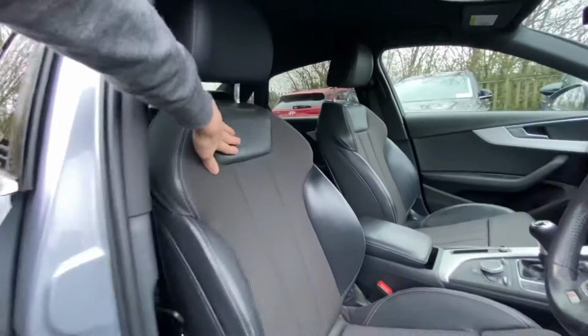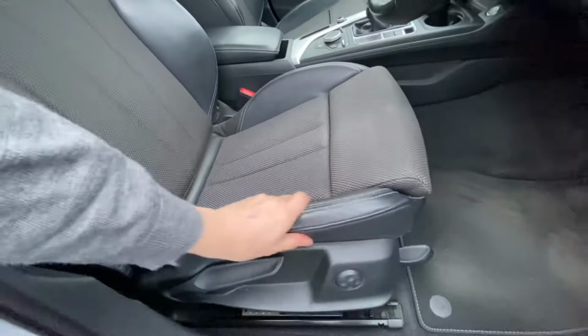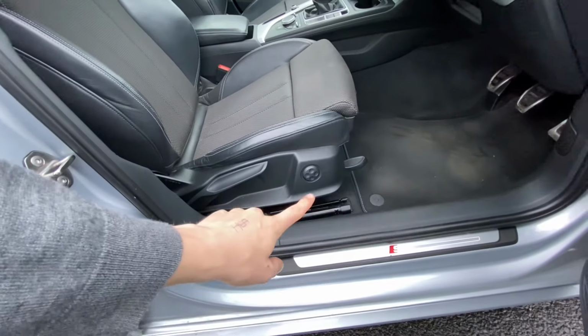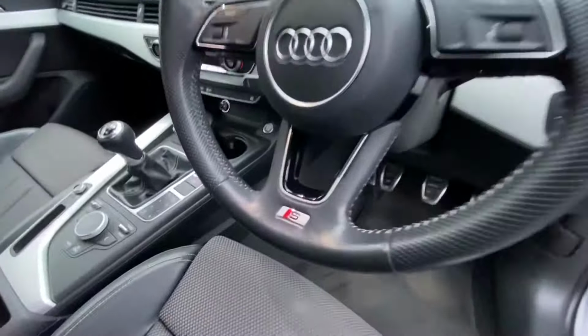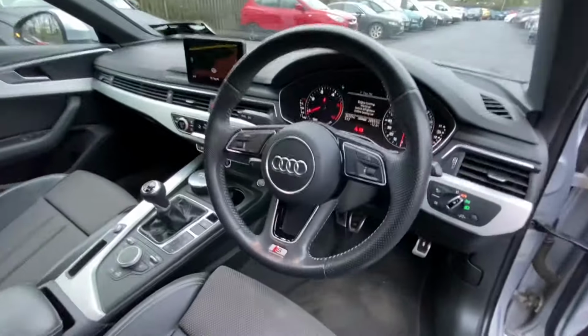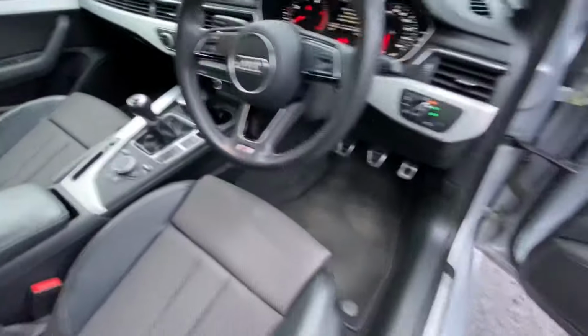This is exactly how he's kept the car, always in this kind of condition, never not hoovered and cleaned and all that stuff. Nice S-line embossing, same as the rear. You have that kind of coarse material with half leather. Lumbar support for lower back, obviously a height adjustable seat. The steering wheel then has S-line embroidered into it. Steering wheel is in nice condition.